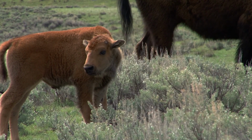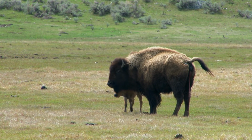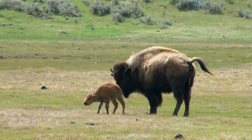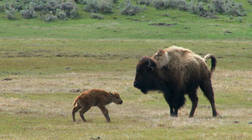I was fortunate enough to see a bison give birth to a calf on Mother's Day one year. It was amazing to watch not just the birth, but to watch the calf after the birth. Within about 40 minutes, it was standing and walking. Compare that to a human child, it takes us about a year to learn to walk. It's pretty amazing, but they need to be able to get up and run with the herds and move around.